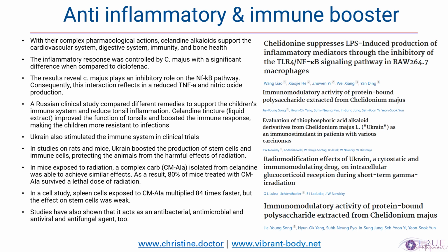In a Russian clinical study, they compared different remedies to support the children's immune system and to reduce tonsil inflammation. And celandine tincture, so a liquid extract, was shown to improve the function of the tonsils, and it also boosted the children's immune response, making them more resistant to infections.